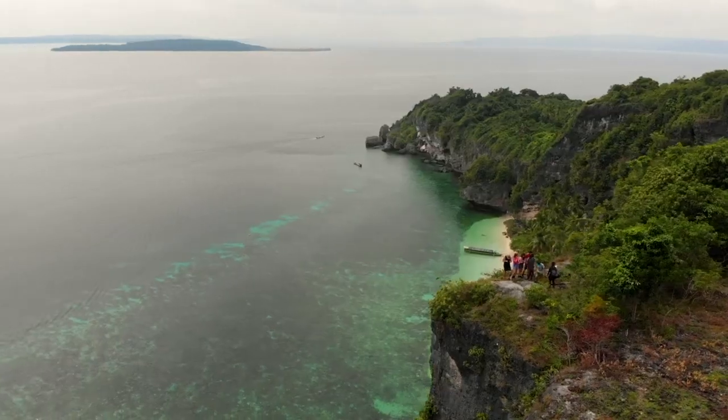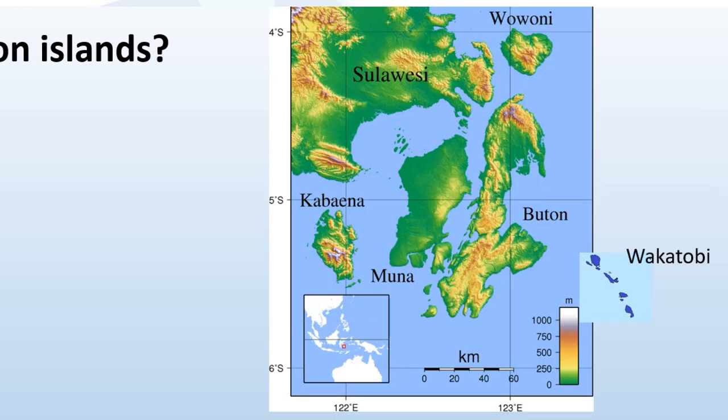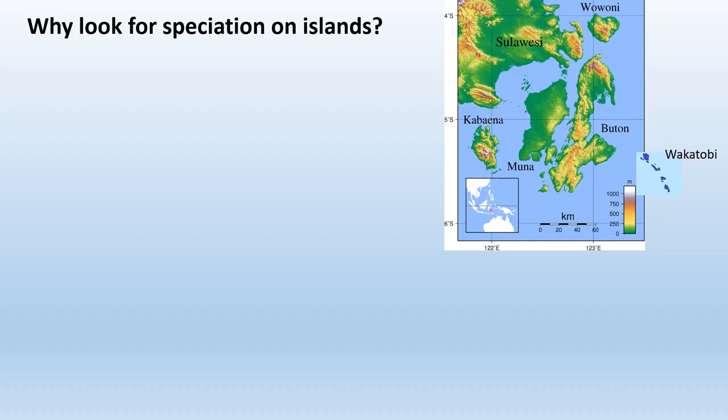Well, before we can really approach that question, we need to think about where we were working first and what type of islands we had. So if you look at the little red box in the middle of this picture, that's our area of work. And if I blow that up, it looks like this, with Sulawesi and Buton and Kabaena, Muna and Wawoni being the main islands that we were working on, and then a little set of islands called the Wakatobi off to the right, which were tiny little islands. I've had to superimpose them on the original map because it didn't go far enough, but that's exactly where they sit and the appropriate size for them.